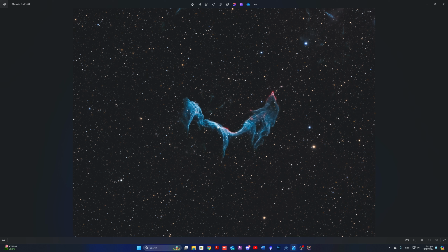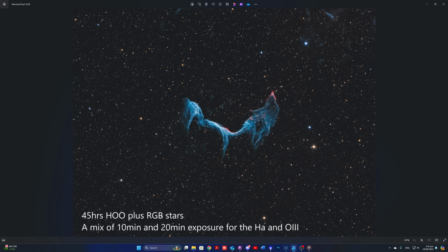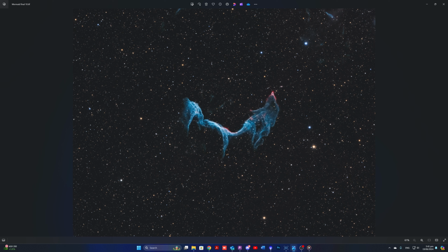Now this is actually pretty faint, so I did do 20-minute exposures for this to try and bring this out, and I think I did a total of 45 hours and 4 minutes. So there was a combination of 20-minute and 10-minute exposures for the O3, and that was a total of about 27-28 hours. The HA, I did a combination of 20-minute and 10-minute exposures again, and that was about 15 hours. And then I did some RGB in the background for the stars, etc.